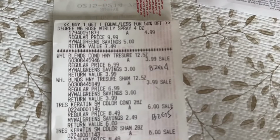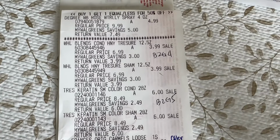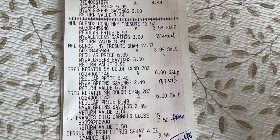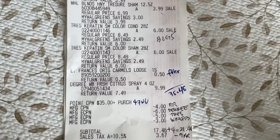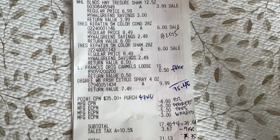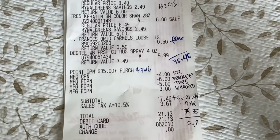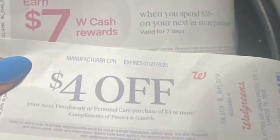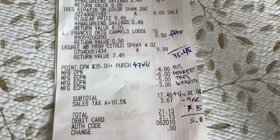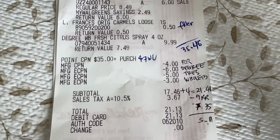All right, so the top one is the Degree, the deodorant for half off, and then we got 2 Whole Blends at $3.99, and then the Tresemme again for $6 a piece, and then the candy as a filler for 50 cents, and another Degree at $9.99 full price. All right, my spend booster went through perfectly fine. And then I have a $4 register reward coming in with this transaction from the Old Spice deal. And then here are the coupons. So $6 for the Degree, $5 for the Tresemme, and $3 for the Whole Blends.